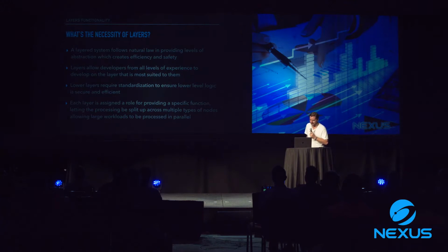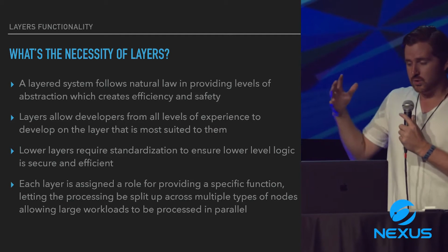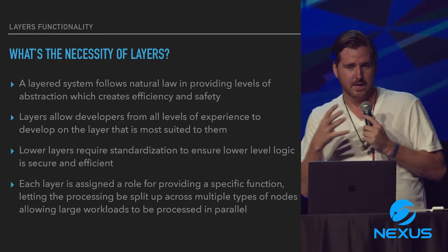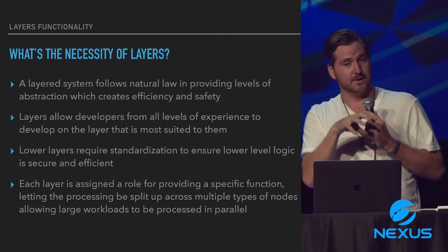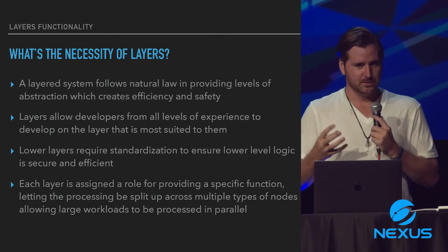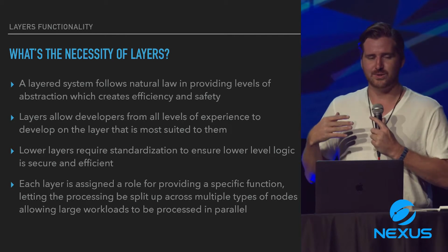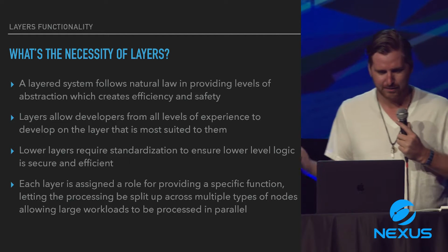So what's the necessity of layers? Essentially, a layered system follows natural laws. We know nature grows out in layers. You see a tree, it grows in layers. We see matter, it has certain layers of responsibility, where simple protons, neutrons and electrons together form a simple atom, but then they start forming covalent, hydrogen or ionic bonds, and then they start forming molecules, and then the molecules eventually can start to form tissues, and tissues form organs, and so on and so forth. So understanding the natural layers allows us to develop a system that works, because nature's worked for a long time, so it's a good model to follow.